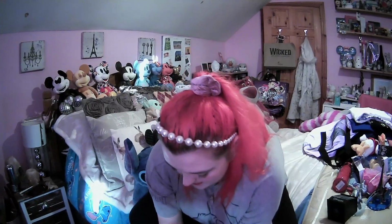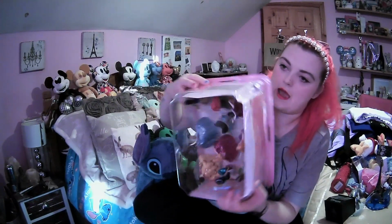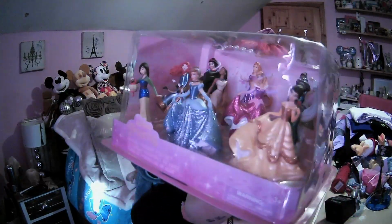Right, so second to last thing in this bag, and then I've got another thing to show you. It is the shiny Disney Princess collection. They're all glittery, they're all in there, and I'm just like, oh my goodness gracious me. So this was 30 euros. And I don't think I'm going to keep the box, because obviously the box is all bent and cracked from me putting it in the suitcase and trying to get it back here. But yeah, look how glittery and shiny they all are.